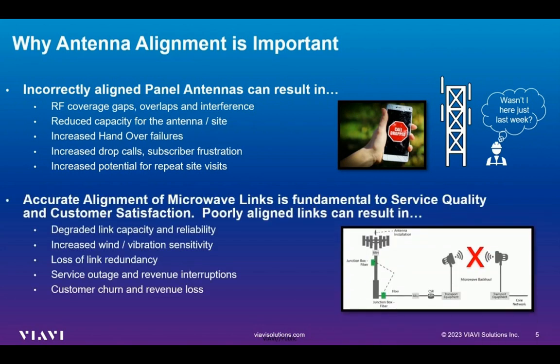But we don't normally spend as much time talking about the criticality of point-to-point antenna alignment, though you can argue that the effects of misalignment here could be even more severe, where one misaligned antenna in a microwave backhaul link, for instance, could bring down the entire site. So accurate alignment of microwave links is fundamental to service quality and customer satisfaction on that link. Poorly aligned links can result in degraded link capacity and reliability, increased wind and vibration sensitivity, loss of link redundancy and therefore potential impact to SLAs in place, service outage and revenue interruptions, as well as customer churn and revenue loss.